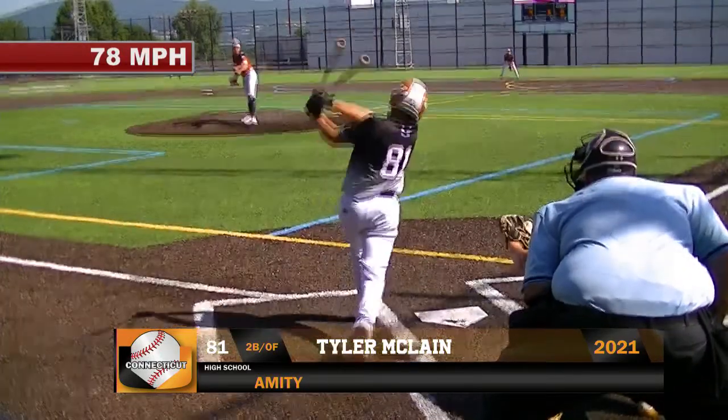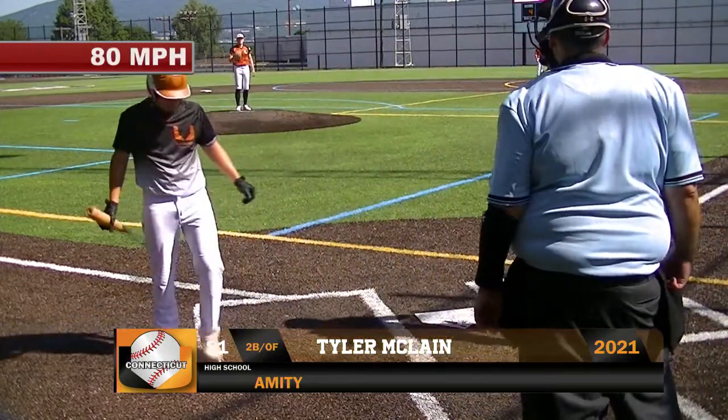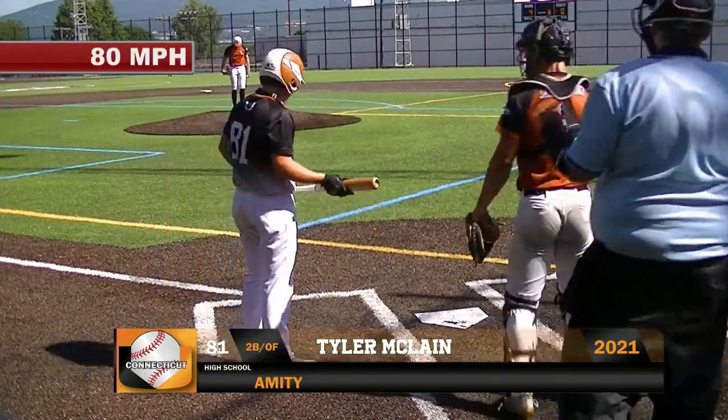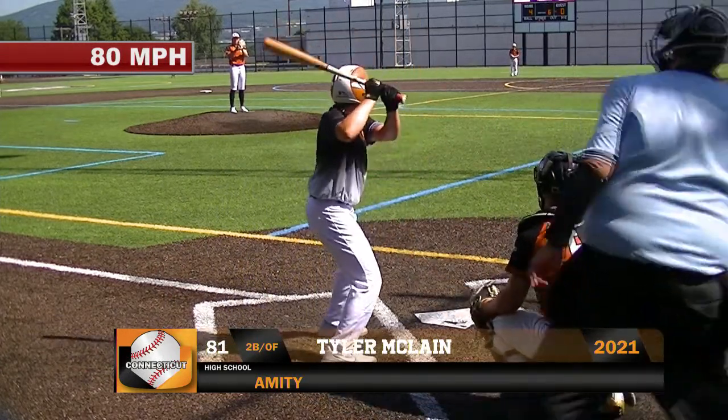As the pitch to McLean is swung on and fouled back, and that's quickly 0-2. McLean 0 for 1, reached on a fielder's choice in the 2nd inning. A beautiful defensive play by Gilbert.